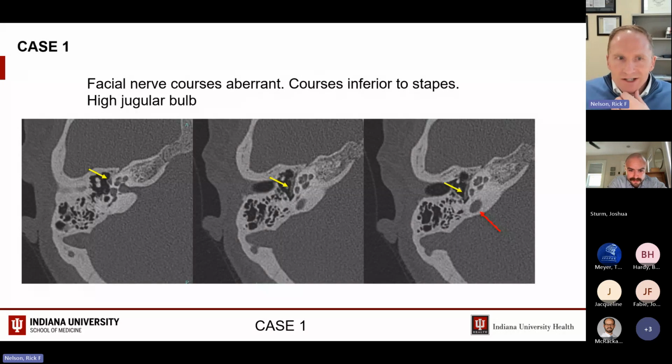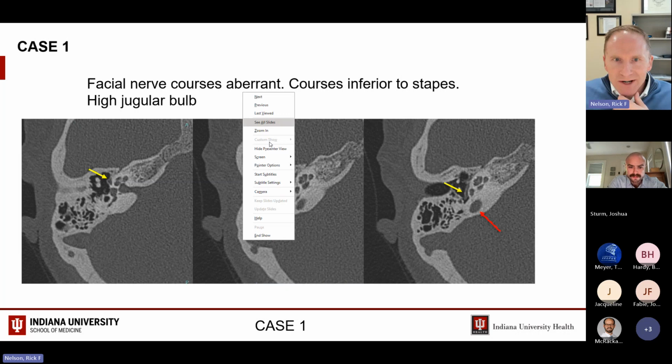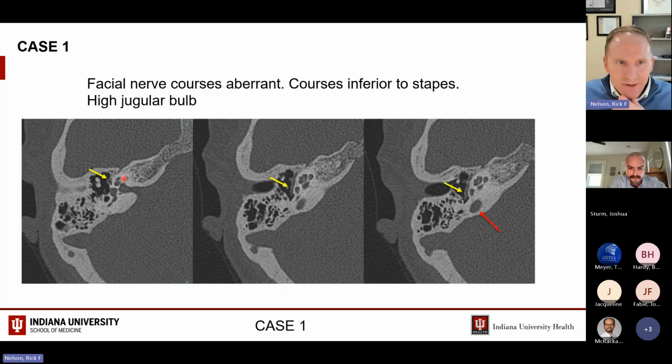What you can see on the right ear is that her facial nerve is aberrant. So you can see here, here's the IAC, the cochlea, the proximal tympanic. Here's the stapes. And you can see as we go down, the facial nerve is going right over the promontory, inferior to the stapes, and right over the oval window.